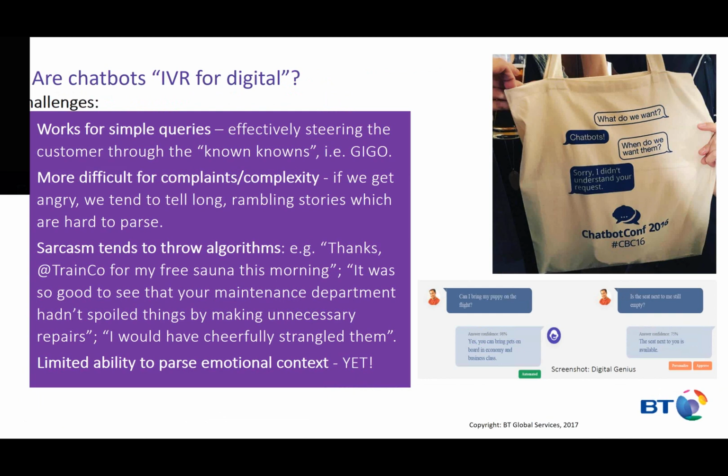It's also not really good at things like complaints, all really complex stuff, and complaints, especially those of you who deal with complaints will know that they're often quite long, and if we're going to pass that into machine language, that can be complex. The other thing is that certainly in the UK, in Ireland, probably Australia, we do tend to get sarcasm deployed as well, and sarcasm and algorithms do not go together terribly well.